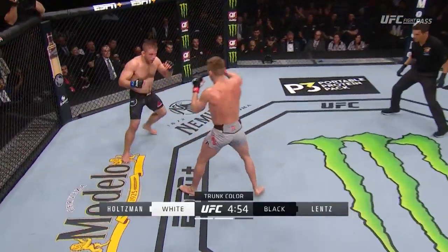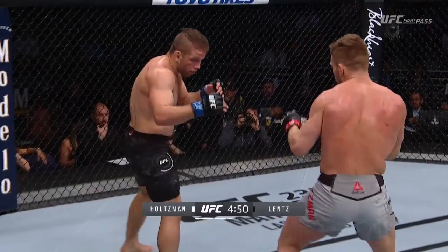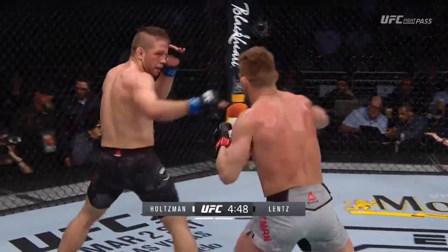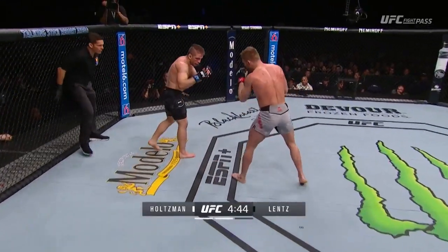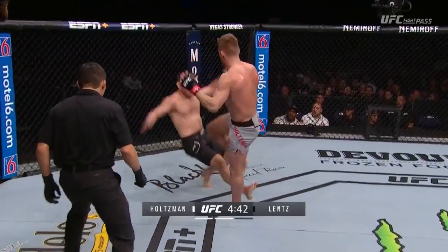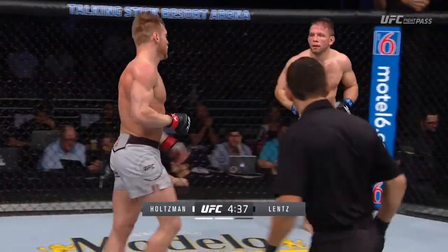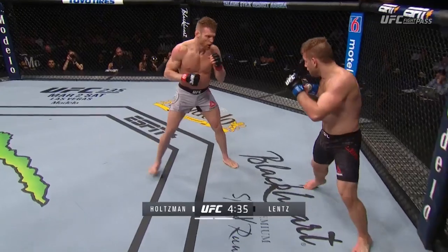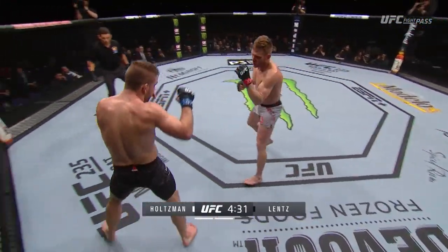All right, round two here. Scott Holtzman in white looking to make some adjustments. Nik Lentz is in black. And that sustained effort out of Nik Lentz in round one is in some part because he's competing at his more natural weight of 155 pounds. He went 4-2 as a featherweight before moving up. That was a Holtzman left inside, right inside kick versus a left high kick of Lentz. He just kicked out the leg that he was standing on to throw the high kick.